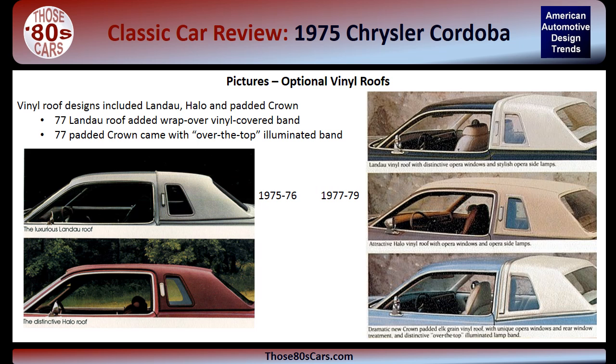Personal luxury cars started in the 50s and 60s, but really burst into the mainstream in the 70s. A design cliché of the period was the use of opera windows, coach lamps, and vinyl tops. Chrysler led the market in these design cues. In 1975 and 1976, buyers could opt for the half vinyl roof known as landau, and they could also opt for the full halo roof. In 1977, Chrysler took the design a step further and offered an angled and padded vinyl top known as crown, and it included an over-the-top illuminated band.